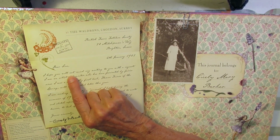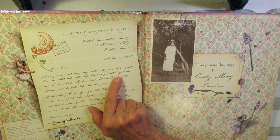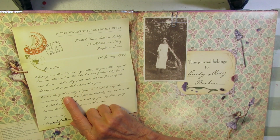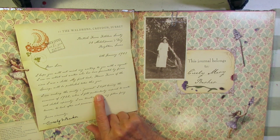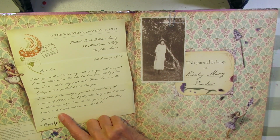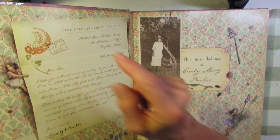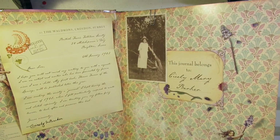Dear sirs, I hope you will not mind my writing to you with this request. I am an artist and writer who has been fascinated by fairies since I was a child. My first book, Flower Fairies of the Spring, will be published later this year. I am sending the society a journal I kept during the summer of 1920 when I felt particularly inspired to write and sketch capriciously. I am trusting you, my fellow fairy lovers, to look after and preserve this book. And this was sent to the British Fairy Folklore Society, 1923. And I wonder if this is her actual script.